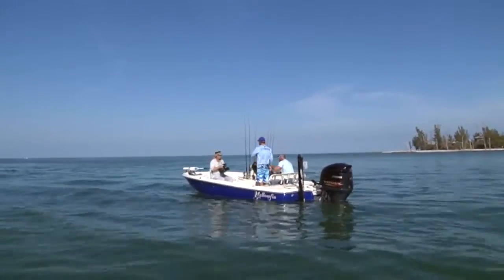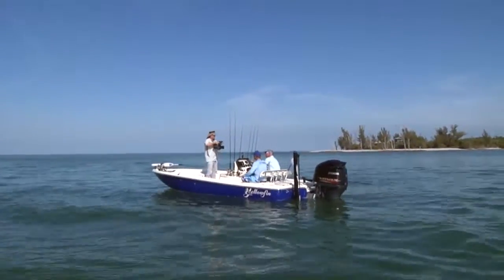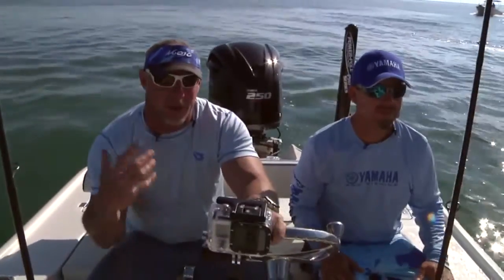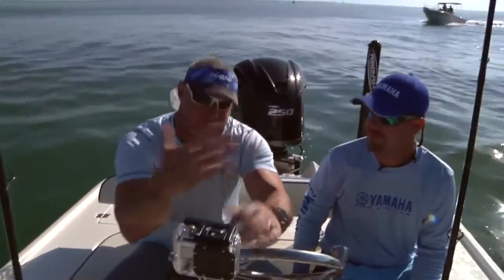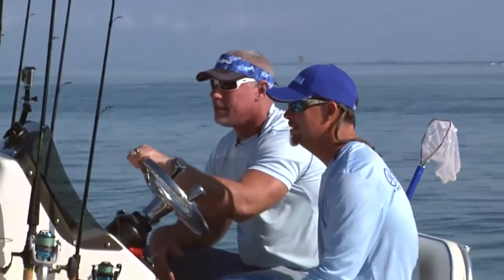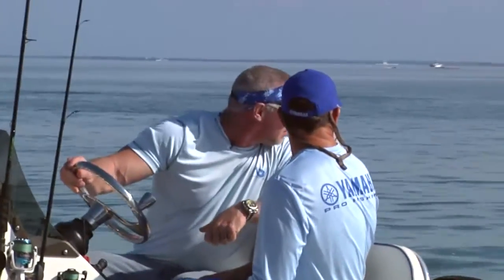It's really a great tip for you guys at home. I know not all boats come with live wells, but if you do have a live well, make sure it's working right. Check your pumps and all that before you go out, because that's a great tip, what we did to just try to save that big snook. It's a big breeder snook, and we don't want to lose it. Full of eggs. You don't want to lose a fish like that.